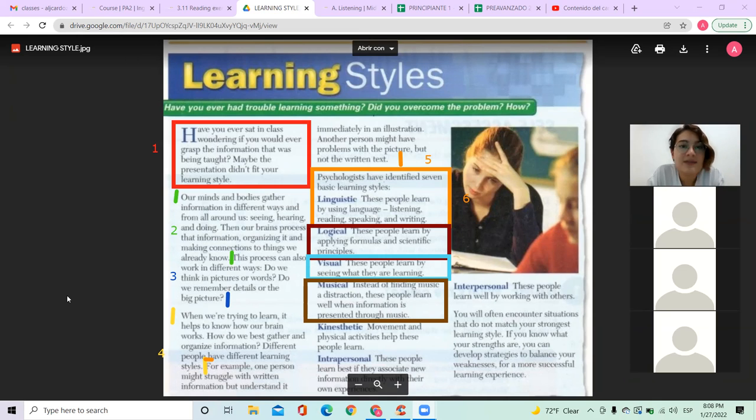Have you ever sat in class wondering if you would ever grasp the information that was being taught? Maybe the presentation didn't fit your learning style.